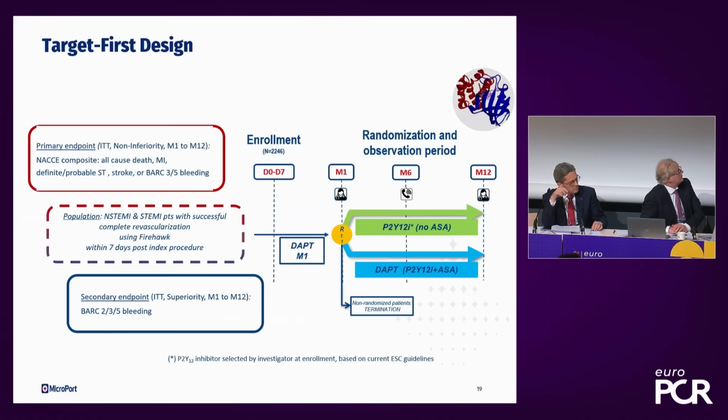This is the next slide. It is a population of 2,100 non-STEMI and STEMI patients with successful and complete revascularization with the Firehawk stent within 7 days after the index procedure. If they are event-free, they are randomized at 1 month to an experimental arm, stopping aspirin and continuing the P2Y12 inhibitor up to 12 months, compared to the standard regimen of 12 months DAPT. The primary endpoint is NACE, the composite of all-cause death, MI, definite and probable stent thrombosis, stroke, and major bleeding BARC 3 or 5. The secondary endpoint is BARC 2, 3, and 5 bleeding, for which we hope for superiority with the experimental arm.